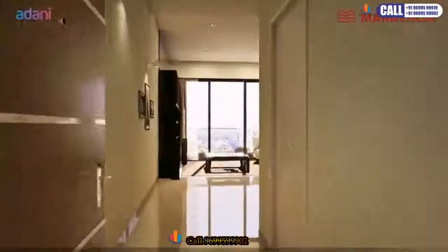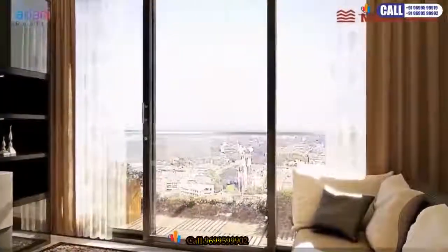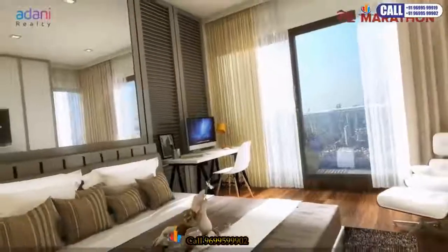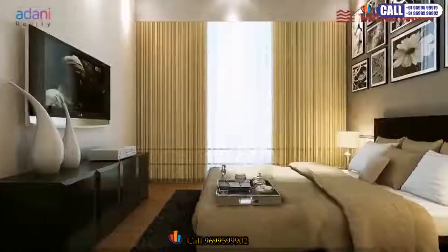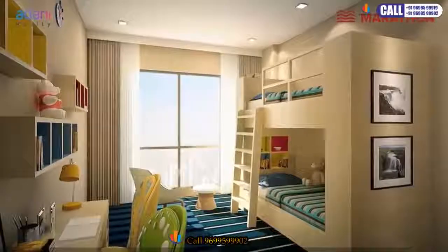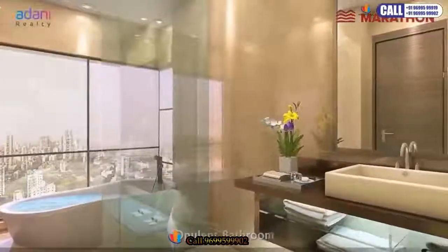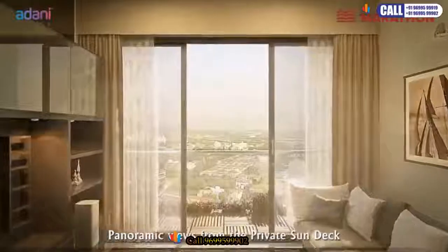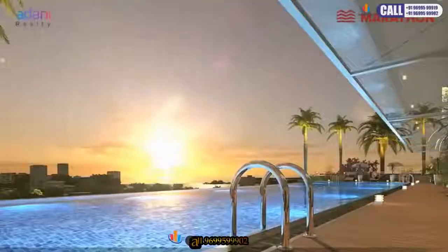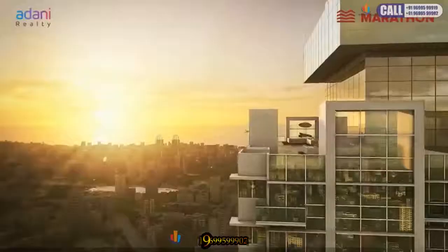Your home at Monte South with well-planned spaces that offer maximum sunlight and ventilation. An opulent bathroom, a private deck with a majestic view of South Mumbai, paints the memoir of the city of dreams. Watch the city go by at the edge of uber luxury with an infinity pool.